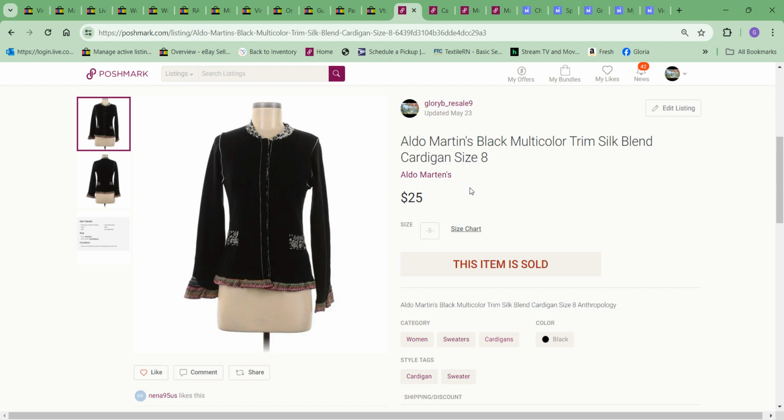I've had this for a long time. I can see from this mannequin I've had it. I sent it to ThredUp and I got it back. So happy to see it go. And I paid $5.49.